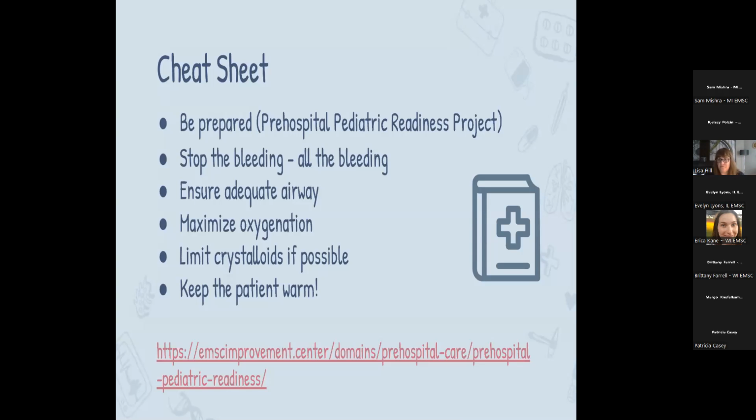but I can't stress enough the amount of resources that are on this website, on the EMSC website, that you can use for EMS, and the education that's on there. So if you're not aware of it, I implore you to get involved in it. Take a look at it. There's a lot of good stuff on there.